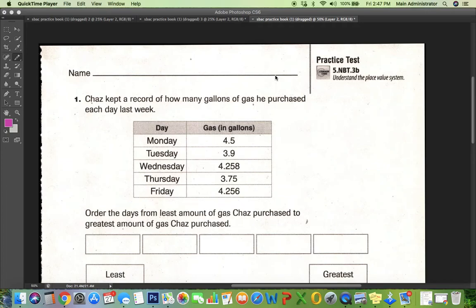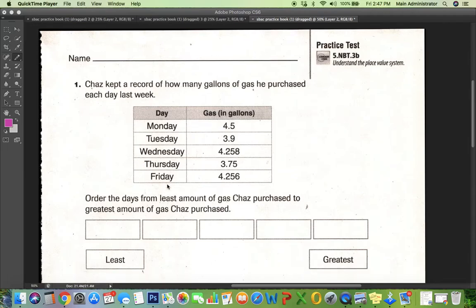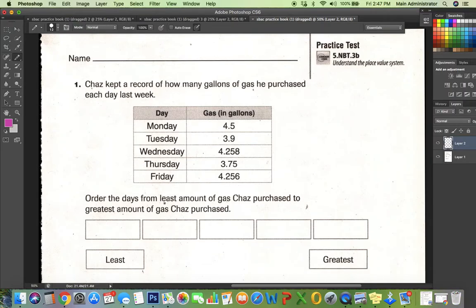This is SB13. Let's take a look at number 1. Chaz kept a record of how many gallons of gas he purchased each day last week. So here's his gas gallons. These are gallons, and this is the days of the week. Order the days from least amount of gas purchased to greatest amount of gas purchased.